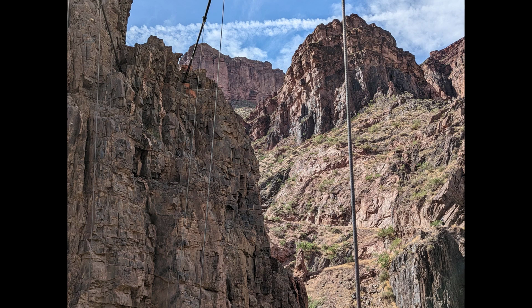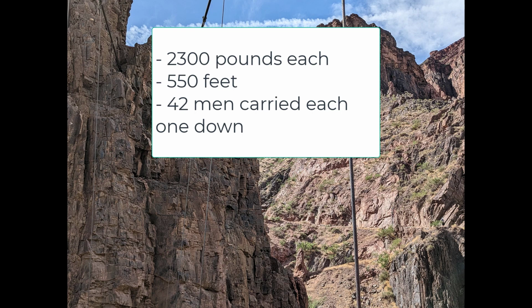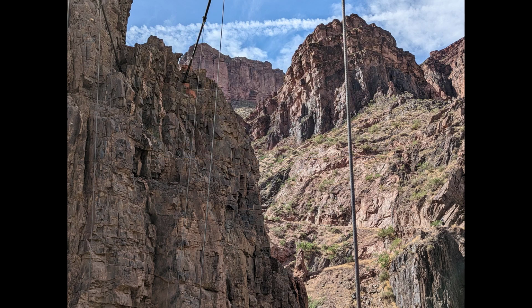The cables themselves had to be carried down the Kaibab Trail, the South Kaibab Trail, which you've just seen some pictures of. And they weighed over a ton, and they were 550 feet long each. Each one had to be hauled down by 42 people, winding down that trail. How they did that, I have no idea. But they managed it. Apparently, OSHA was not involved at that time, although they did try to get some safety protocols in place while they were building that bridge.